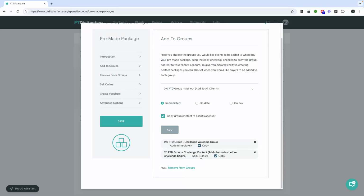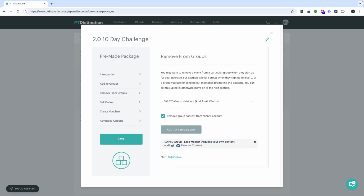This means we can pick the date we want our challenges to actually run for our clients. Now, also in here, we have our remove group section. So you can see here it's removed for the lead magnet group. Now, this is important. We actually do this through this entire setup inside Peter Distinction: our lead magnets, challenges, flagship program, and membership.